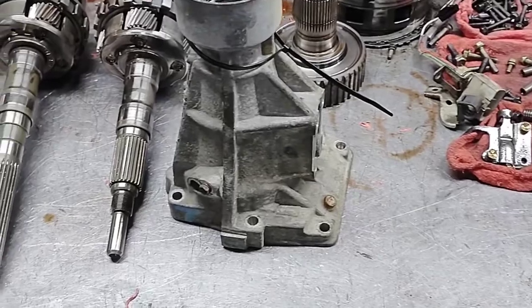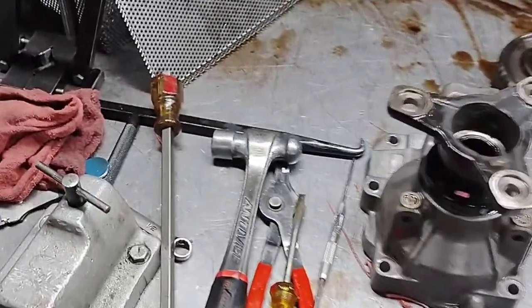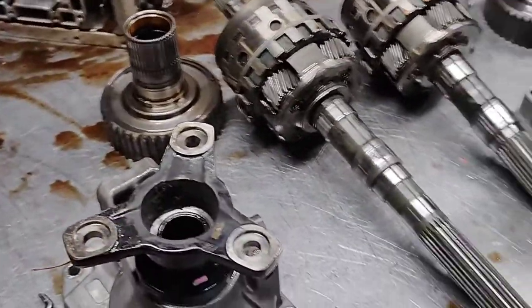So long story short, is this a lot of work to just swap in a motor and keep the same drive shaft? Yeah, maybe it is a lot of work, but here's the deal. If you have snap ring pliers and you've got these tools right here, then you can legitimately do this. And any tool that you don't have, you can also rent from AutoZone and stuff like that.